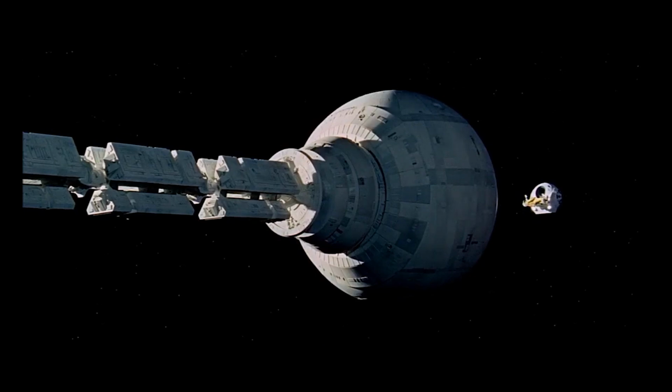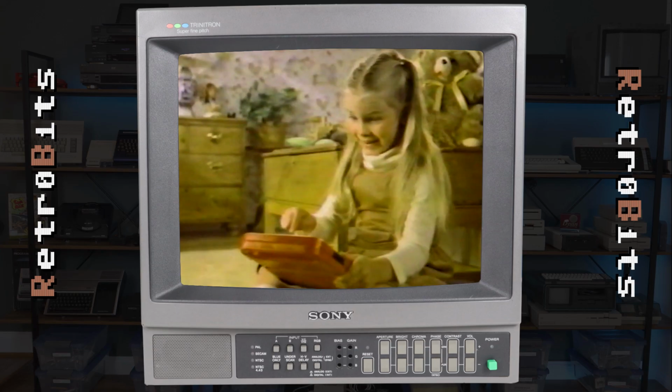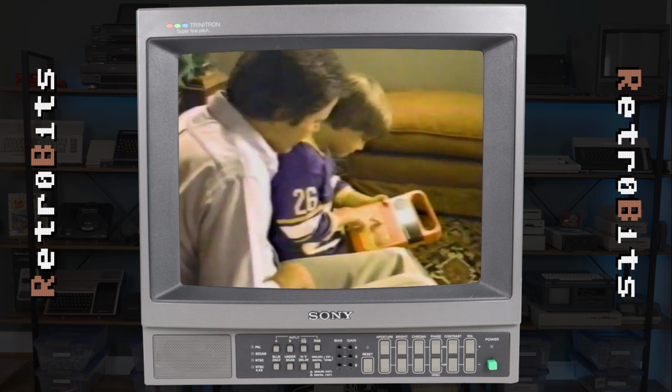But in some cases, the fiction was inspired by real-world electronic speech devices dating back as far as the 1950s. By the 80s, talking electronics were all the rage.